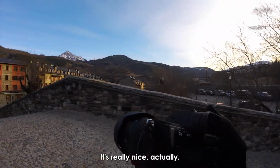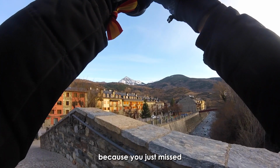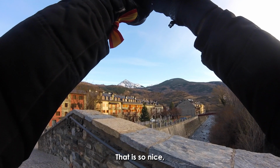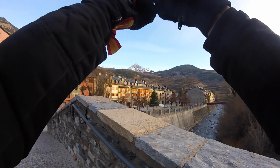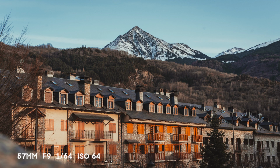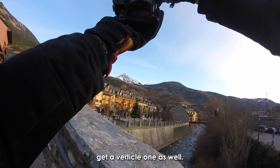Oh wow, that is really nice actually. You always got to look behind you because you just miss that one shot. That is so nice. I'm going to see if we can bump up the f-stop and get all of this in focus. It's pretty good. Get a vertical one as well.